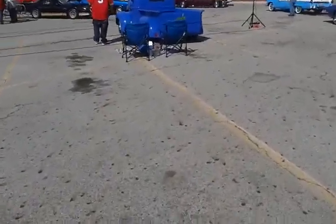Go over here. Look at some more of these cars. Yeah. Tone loves some cars, especially Chevys.